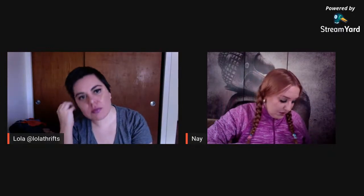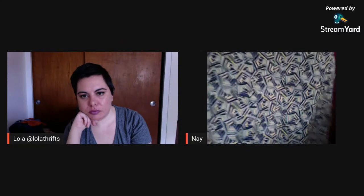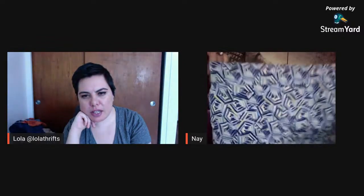So this is a skirt. It's cute. That's really pretty. The catch is it's Talbots, but the catch is that it's a 16 petite. So it's petite. And is 16 really plus size? 16 is a plus size. Anything over 12, 14 is like the start of it. Okay. So 16 petite.